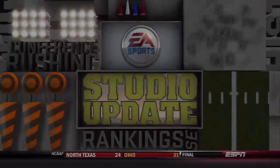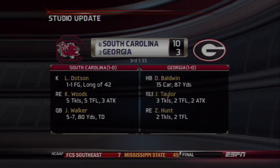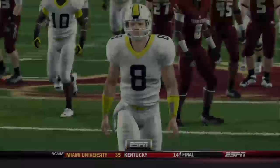Reese Davis joins us in the studio with this update. Reese? We keep your finger on the pulse of the top 10. And for South Carolina, they're looking to win 2 in a row. South Carolina on top, 10-3. And we thank you, Reese Davis. Back to the action here.